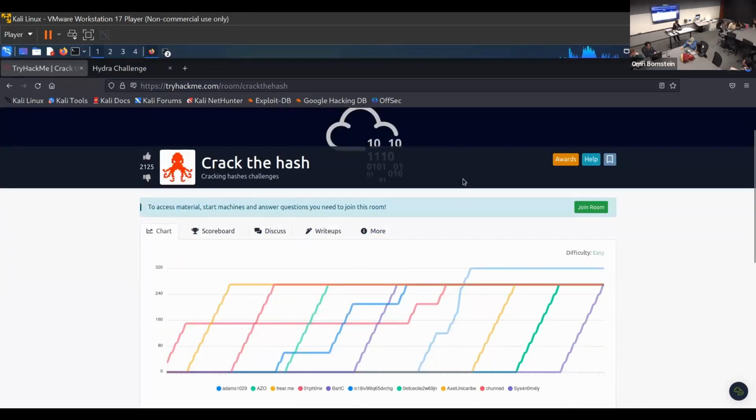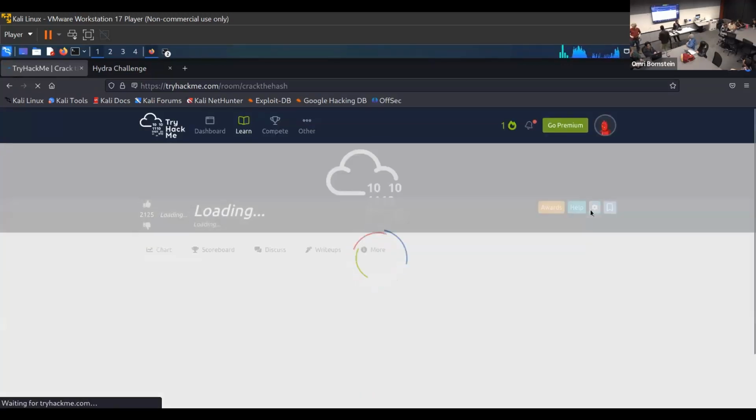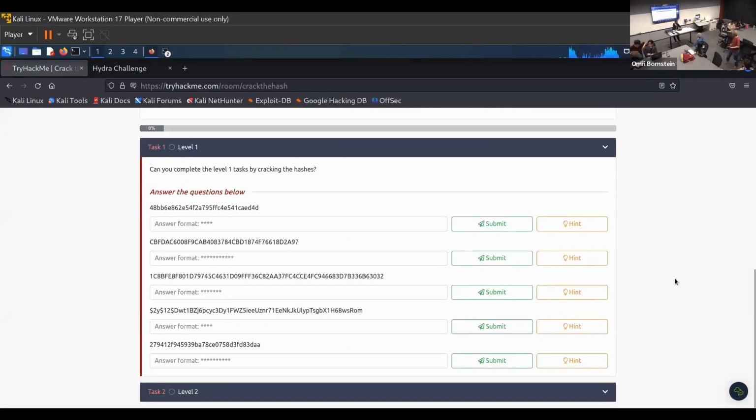All you've got to do in this one is convert the hash into a readable password, and we can all laugh at people's dumb passwords now. The way you do these challenges is more or less the same. I'm going to show you how to do the first one, and then I'll let you have 15, 20 minutes to see how many you can go through on your own.